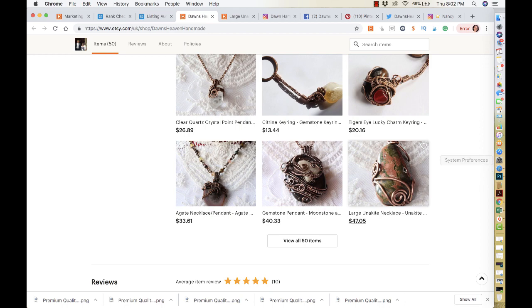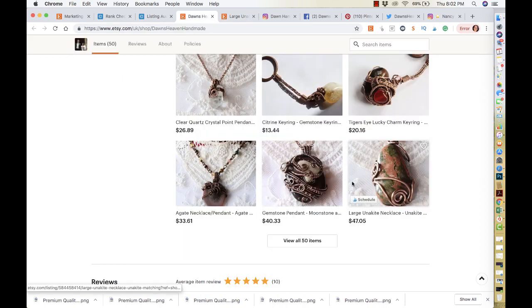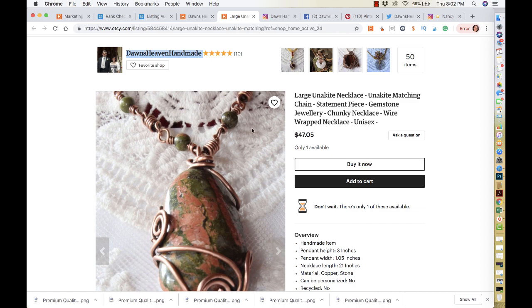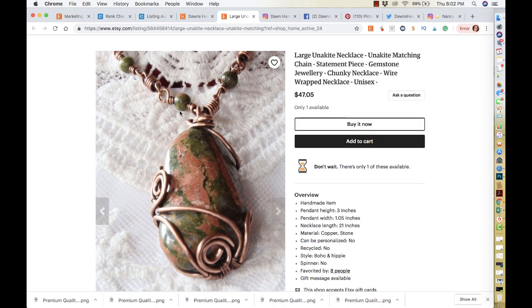Also, it has to be cropped in a complementary way. I know that you included this here, but this is what they're actually seeing, and the photo is cut off. So you want to make sure that you are downloading the picture in a complementary way. And even here, even though it is a necklace, it's a little bit hard to understand what it is.